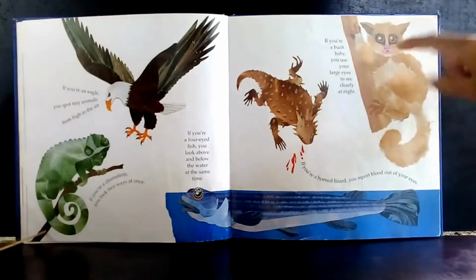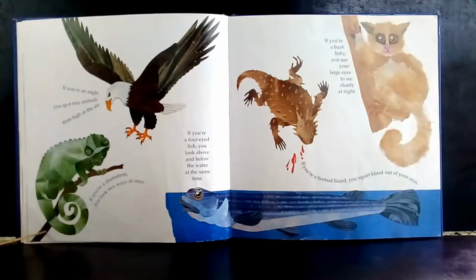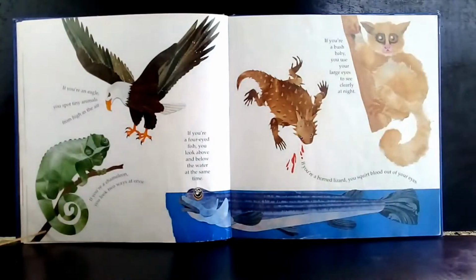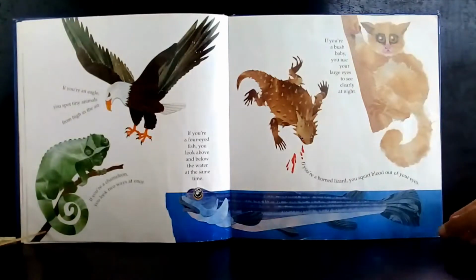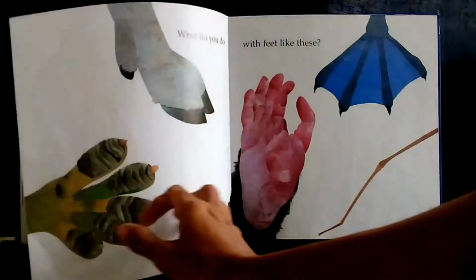Now look at this. If you're a bush baby, you use your large eyes to see clearly at night. And look at that. Oh, it looks like a dinosaur, right? Oh, that's a horned lizard. If you're a horned lizard, you squirt blood out of your eyes. Sounds a bit scary to me.